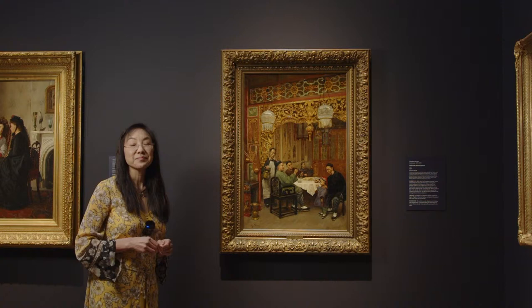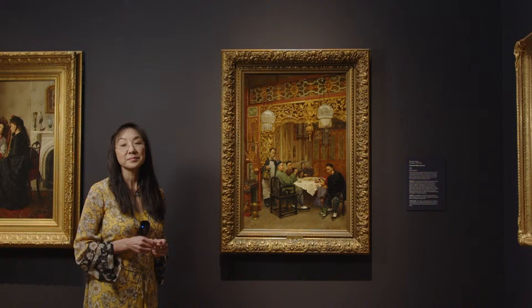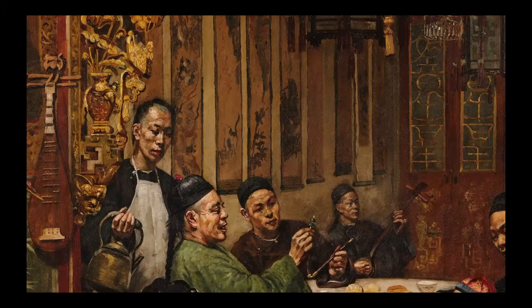We have a question in the chat that I think relates to what I was going to ask too. So the person in the chat is saying, why is there only one person not wearing a hat? And it kind of makes me wonder, who are these people we see in the painting? How are they related to the history you just described?